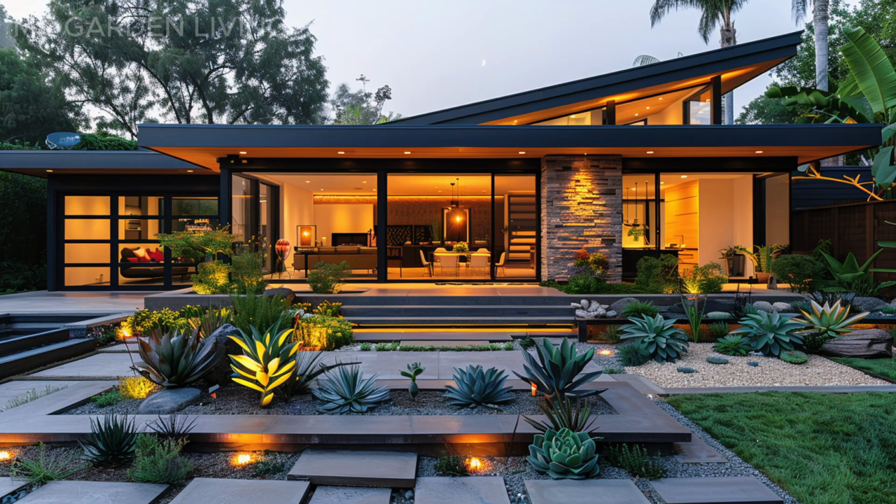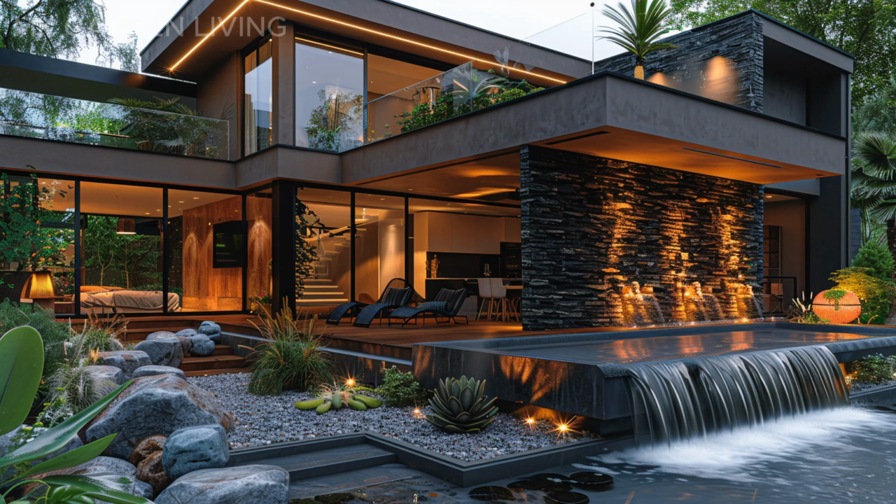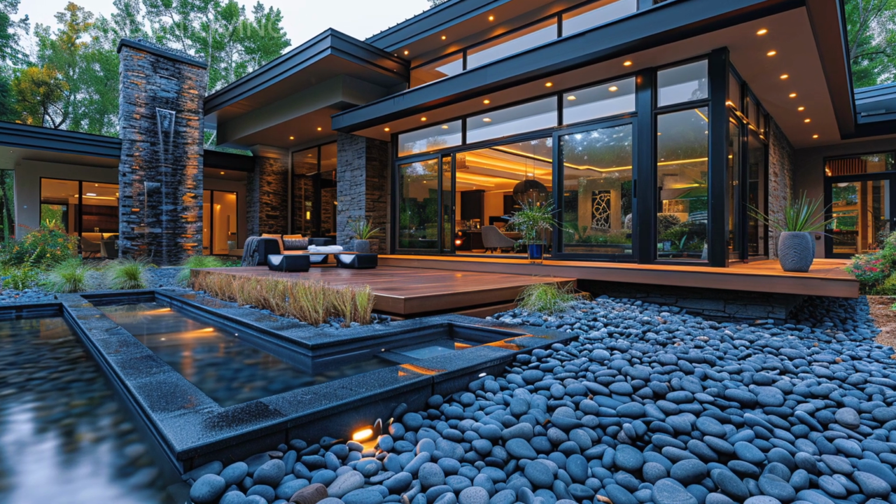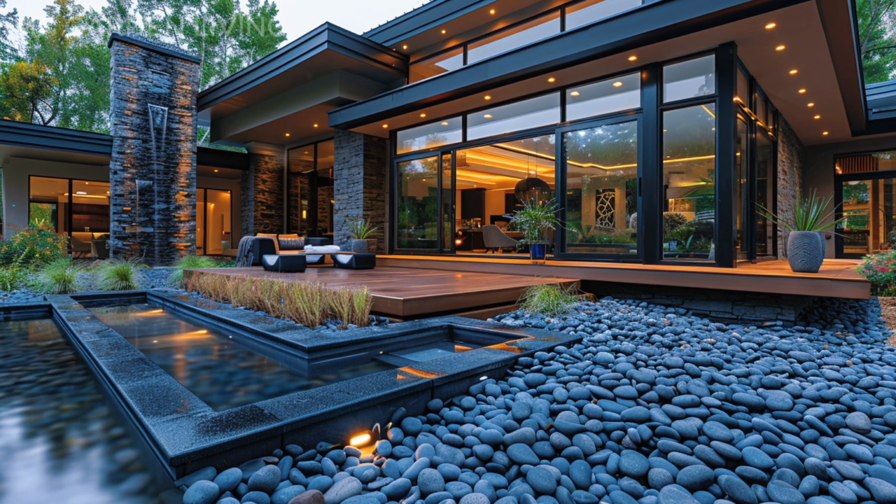A modern, contemporary home, evening scene. Large, open-plan living space with glass walls, showcasing the indoor-outdoor flow. Light streams through the large glass sliding doors illuminating the interior. The exterior features stone and dark gray architectural details.